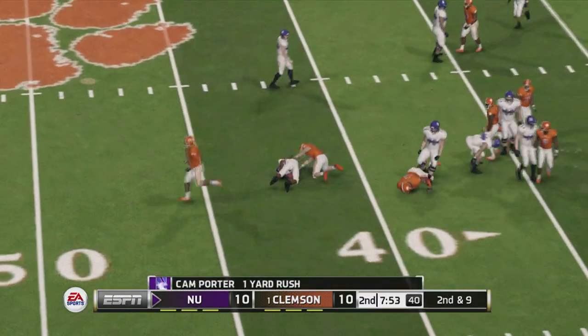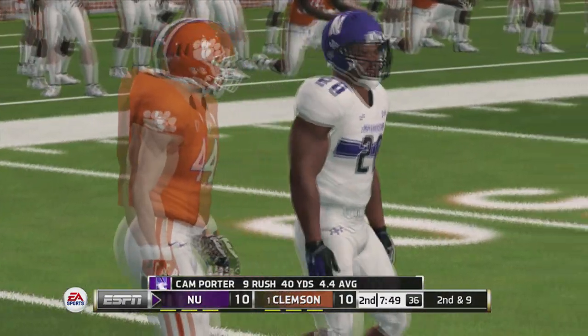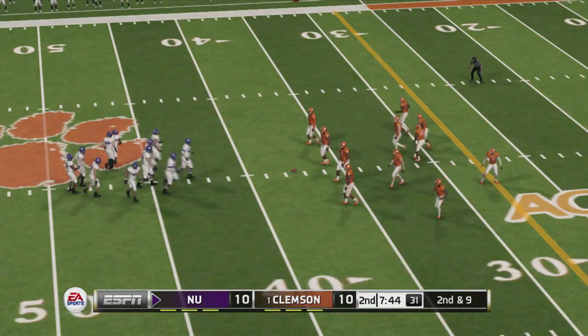He gets out to about the 38-yard line. No gain on the play. That brings up second and 9. And this play is number 8 on the drive.